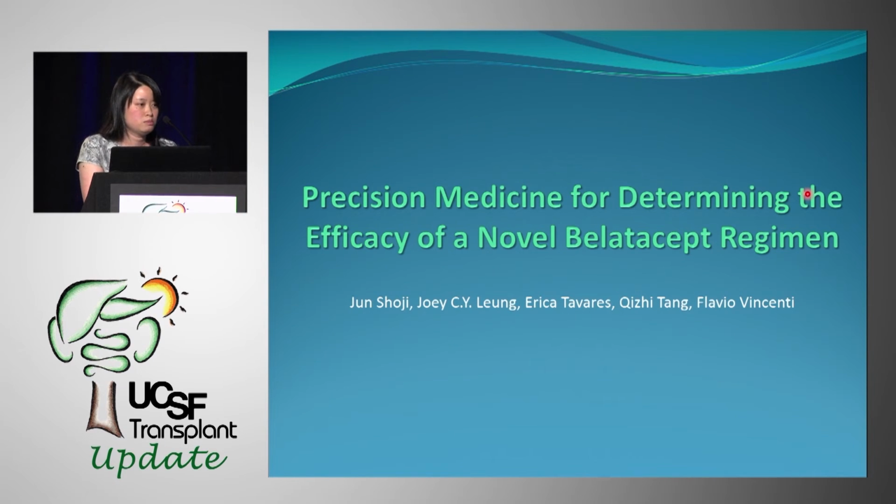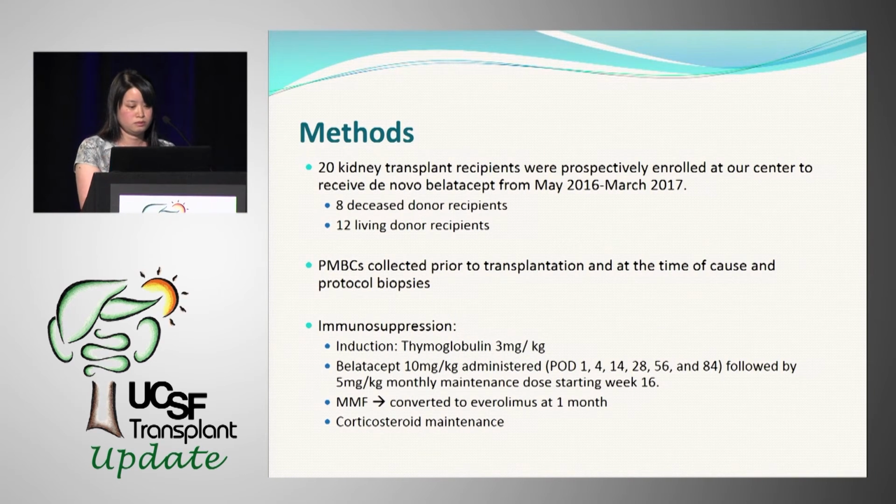So we looked at the immune profiles of our patients to see if there's any lymphocyte profile that could predict who is going to have rejection in our population. We prospectively enrolled 20 patients from May 2016 to March 2017. This consisted of 8 deceased donor and 12 living donor recipients. They received Belatacept according to our de novo Belatacept protocol, which includes receiving 2 doses of thymoglobulin after their transplant.